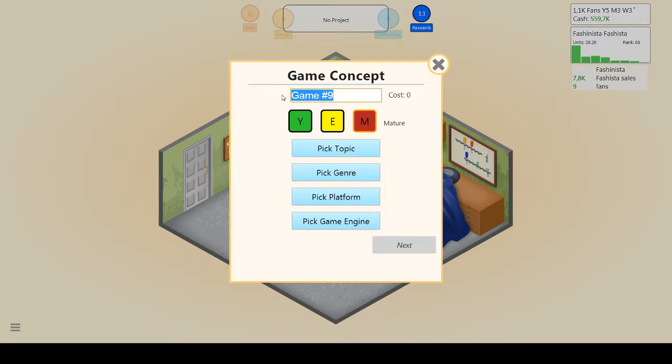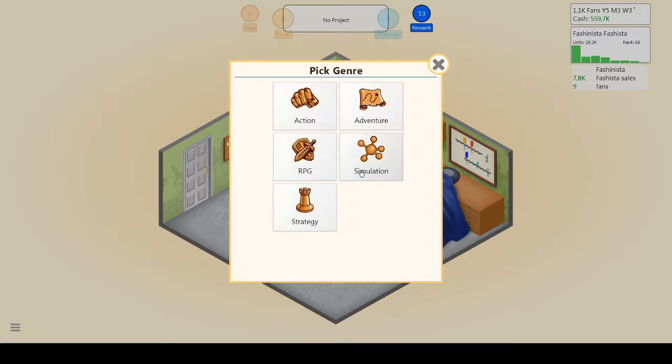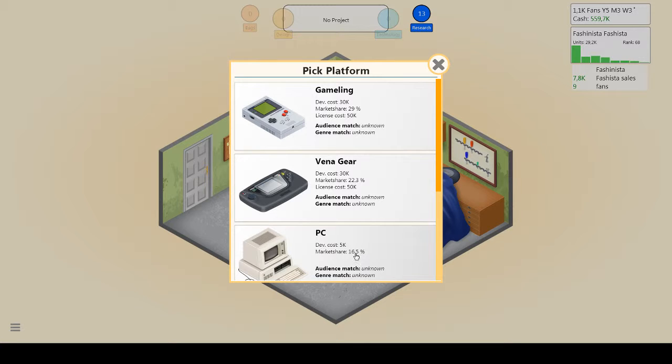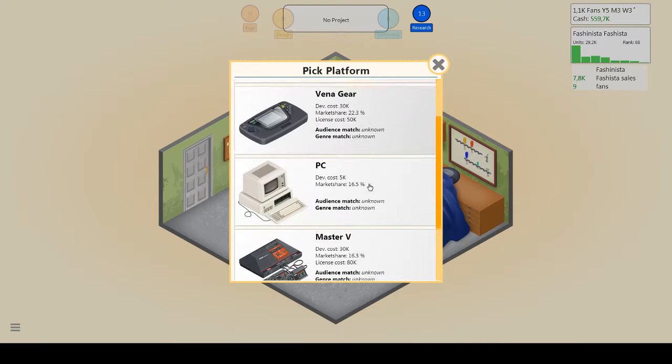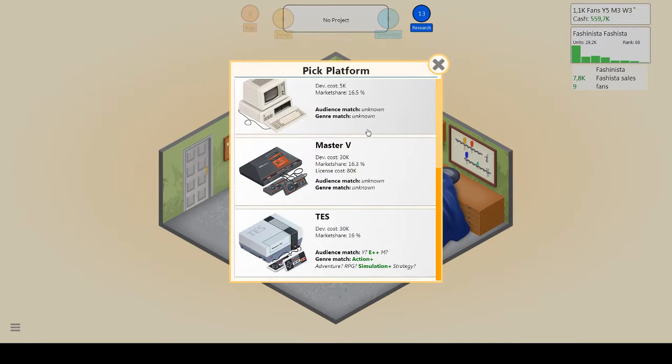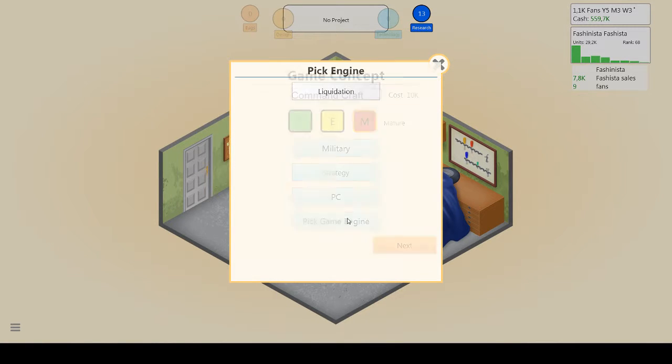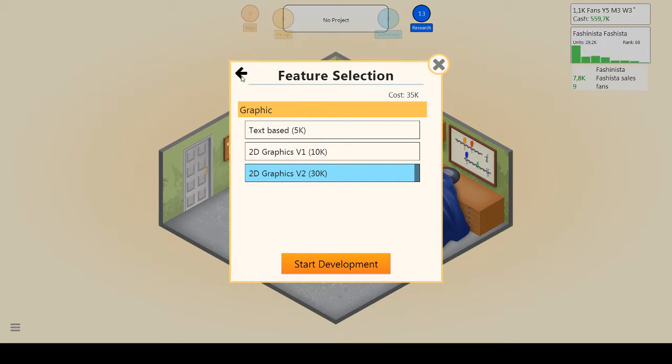Mature. We will call it... well, what old strategy games are there? Command and Conquer, Warcraft, Starcraft, Commandcraft. Ah, smart, huh? Strategy. And oof, PC is just 16%. Look at this. Together this is like half the market. Almost 50%, that's crazy. NES is 16, so yeah, we can actually release on the PC. Use our own engine. Did we make it mature? Yes.